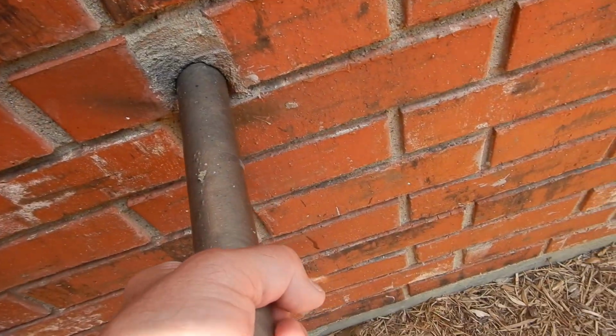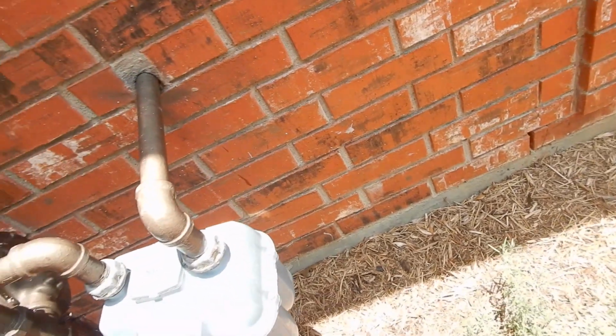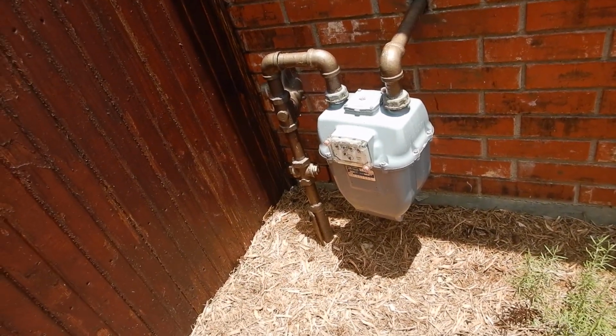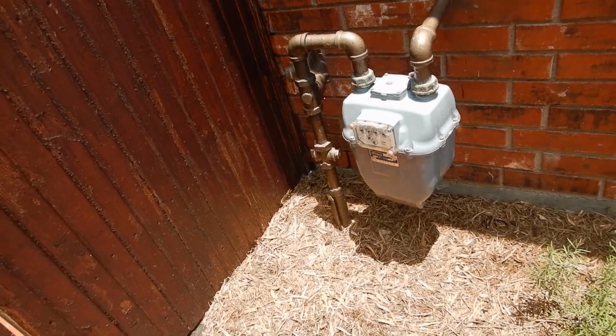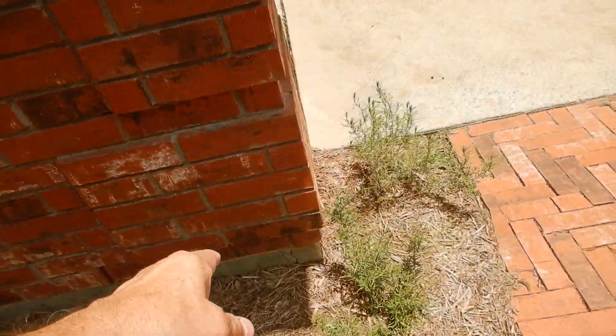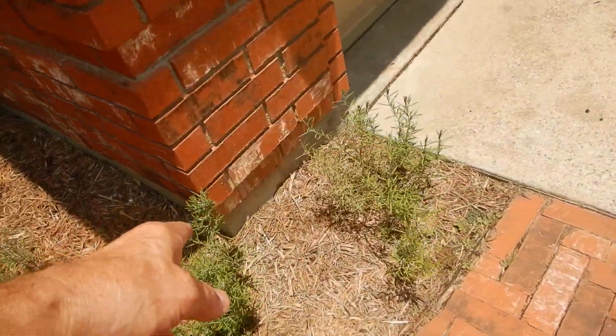This is how the gas enters the house. This has been painted. That's a good thing. I don't see a bonding wire on the gas. Bonding is not required. If I can find bonding for the gas, I will definitely write it up in the report. Okay, there's another one of those shrinkage cracks, corner pops, call it what you will.